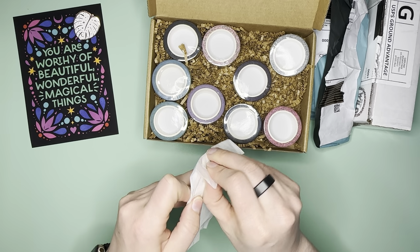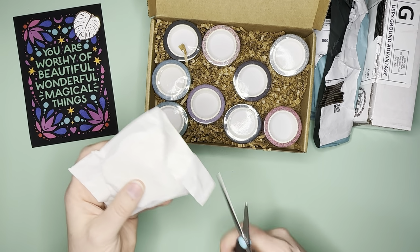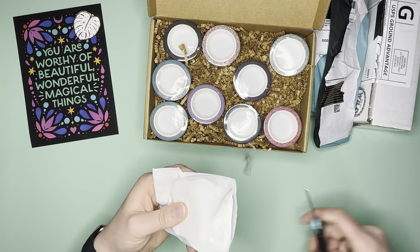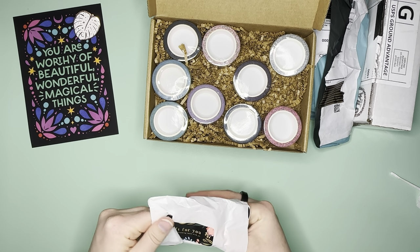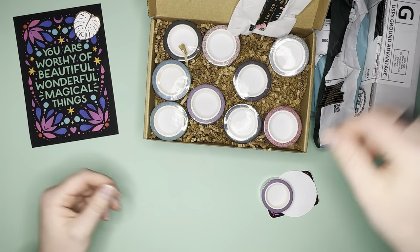So we're going to break this open. I'm not going to struggle with that, and we're just going to cut this off, because otherwise I will just struggle with it indefinitely, because you guys know me in opening things. So we're going to take a look at what we got here, and then we're going to put that right there.